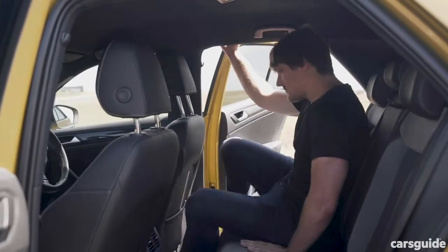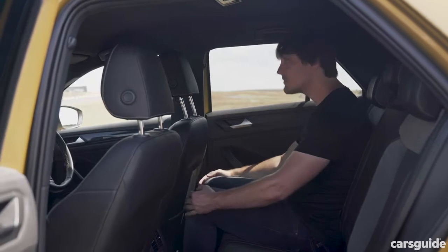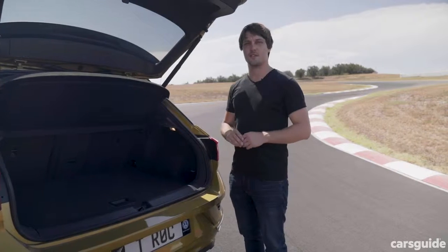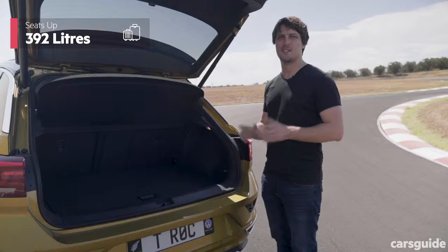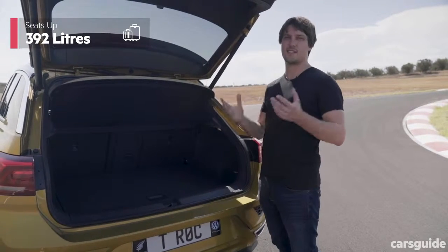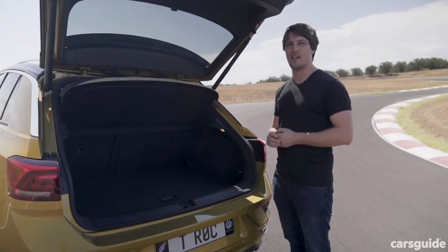We can report for now that I fit in the back seat with more room than you'd expect out of many small SUVs, despite the swoopy roofline. The boot is set to be fairly generous too. This all-wheel drive model has a 392 litre boot capacity, which is still slightly larger than the Golf, whereas the two-wheel drive, which is yet to be confirmed for Australia, has a 445 litre capacity, so more again.